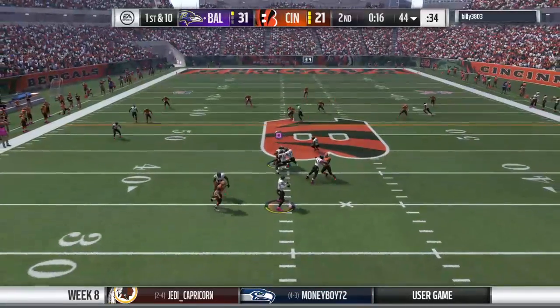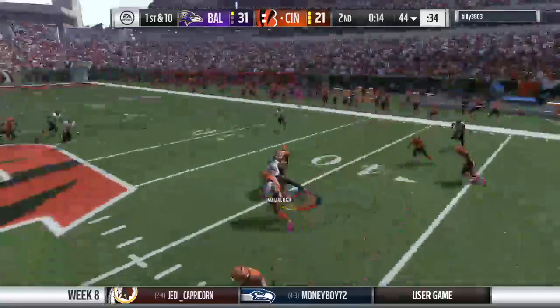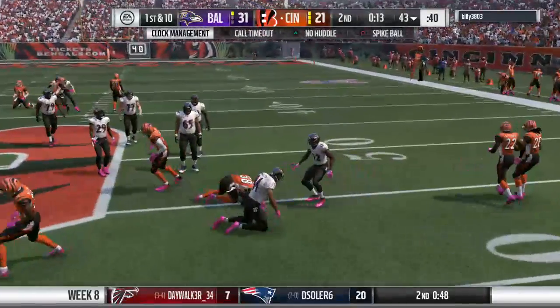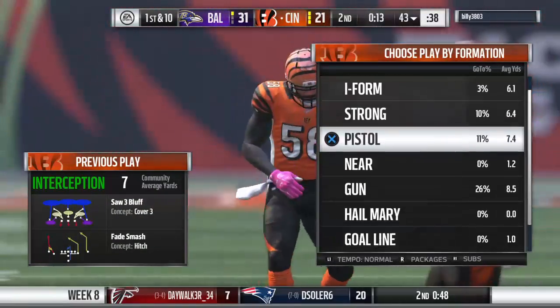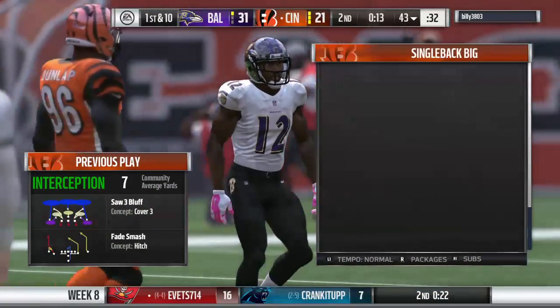First and 10 here for Flacco. Into a double team, and it's intercepted. Picked off by the linebacker, Ray Maualuga. And his guys have got it. Cincinnati now ready to take the field.